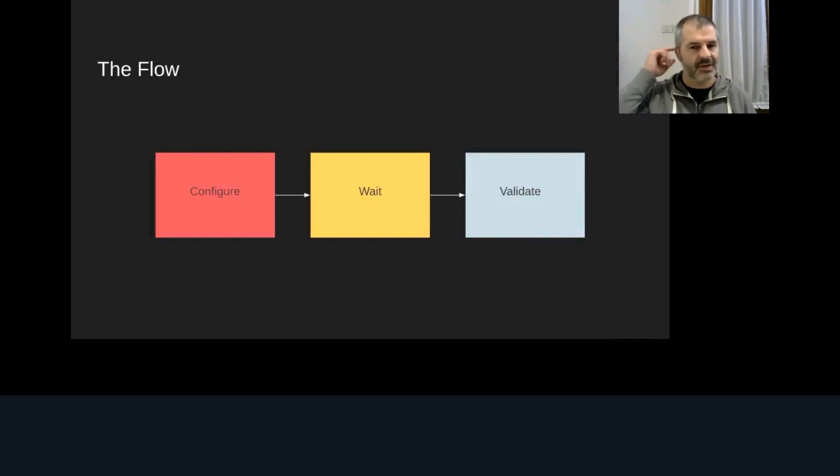The flow of the tests is more or less like this one: you do some kind of configuration that you want to verify. You wait for that configuration to be applied. You wait for some feedback, for some resource that tells you what I did was applied. And then you validate, you verify that a certain behavior is working as you are expecting.